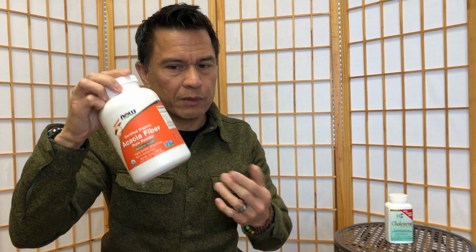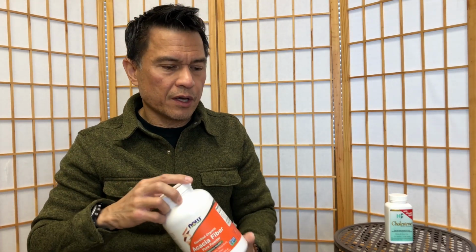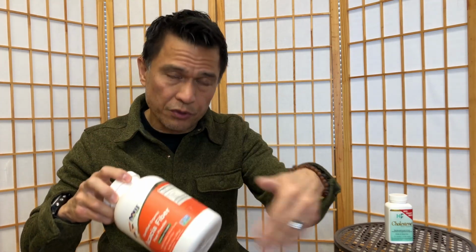But I always say that you have to have extra fiber, because an average American diet is low on fiber. This is acacia. I sometimes use psyllium husk, and I'll put links down below. Fiber will help pull the cholesterol out of your gut digestive tract into your poop, so it doesn't get reabsorbed. You also have to have a decent amount of omega-3.